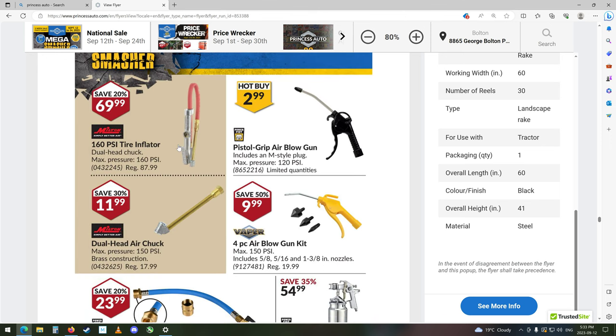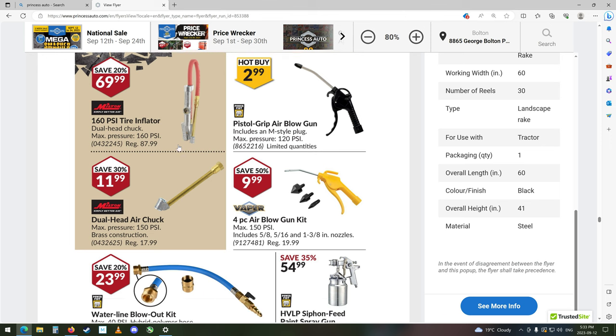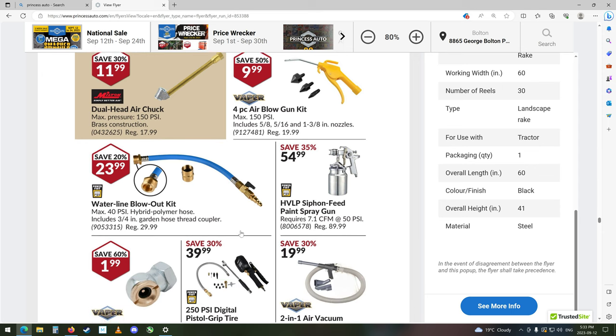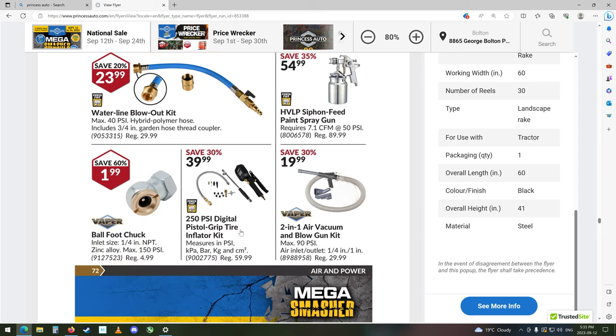Oh, here comes some air stuff. Mega smasher. That's maybe what all this is, the mega smasher stuff. Well, there's one there. It's got a little valve on it. I just kind of made my own. Works pretty good.